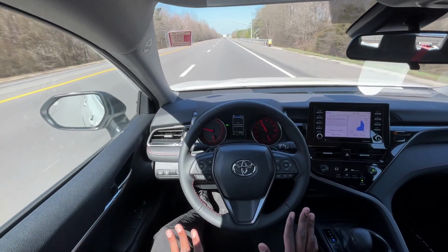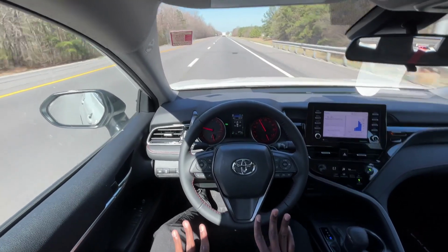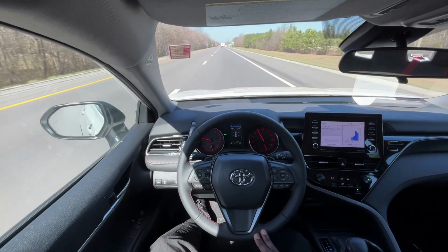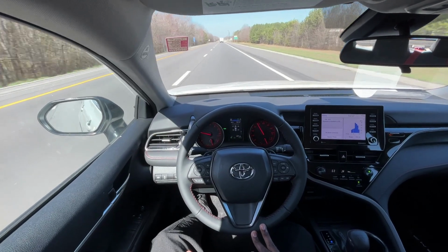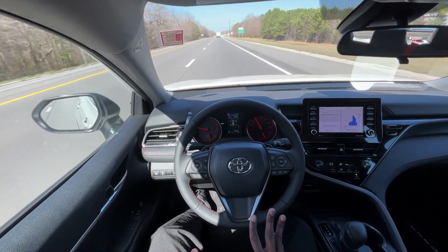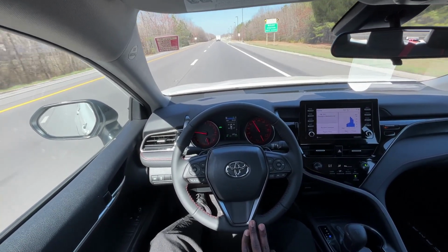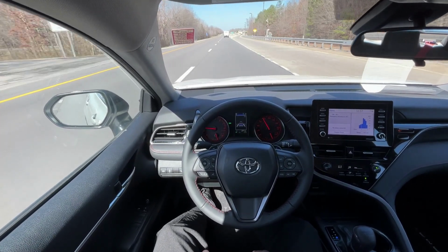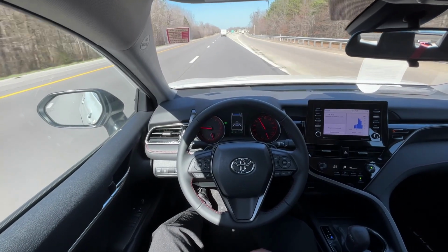And another thing I like about Toyota Safety Sense is the lane tracing comes on very quickly, and it tends not to be buggy in the least. I know I have a Mustang Mach-E, and with the lane centering on that, a lot of the times it'll just be like, I don't want to work right now. And this just doesn't have that issue, at least not that I'm aware of.